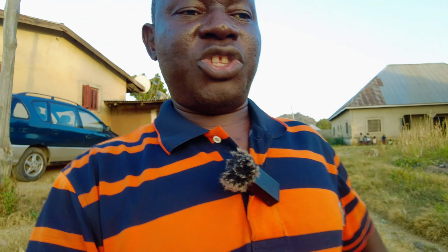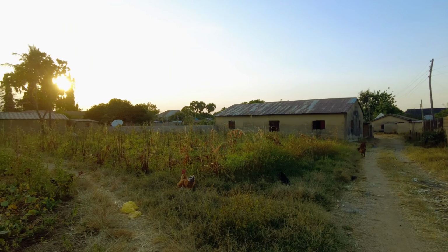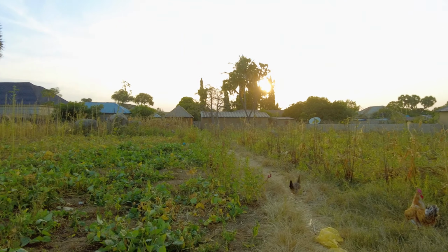Let me take you on a village tour. This is African lands. This is a village here in northern Nigeria, or northeastern Nigeria. I want to take you on a village tour. You see, this is how the whole place is.